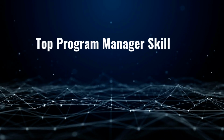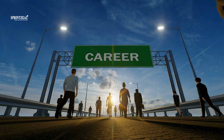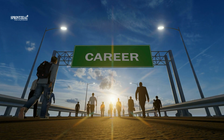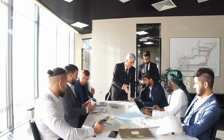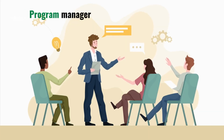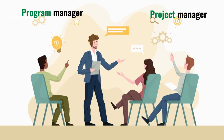Top Program Manager Skills of Successful Program Managers. As we grow in our careers, we become more aware of the position and our best skills. With a strong hold on your skills and position, you may land in a new role within the team or elsewhere in the organization. Often, a program manager or project manager role could be the next stage in your career.